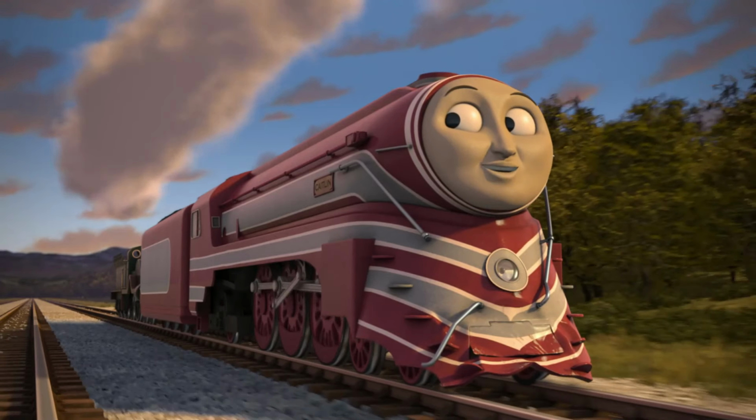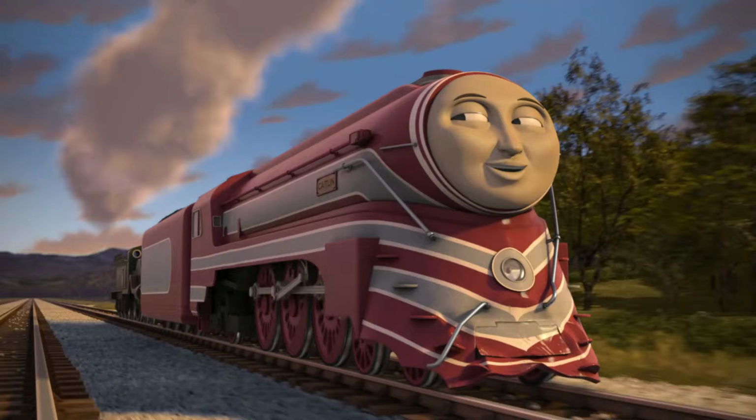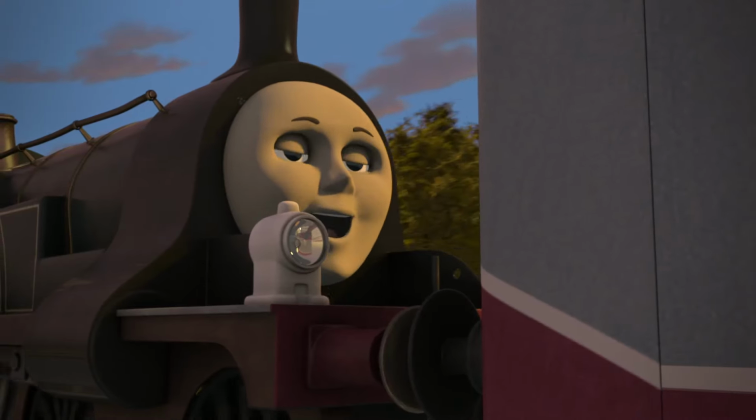And Caitlin wishes to be a more conventional British steam engine with an actual buffer beam.